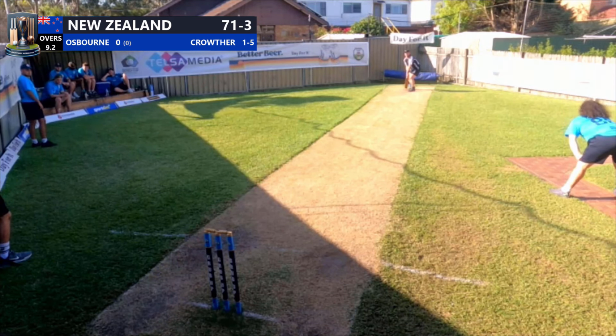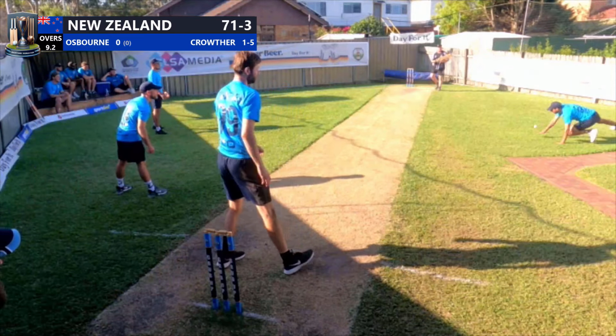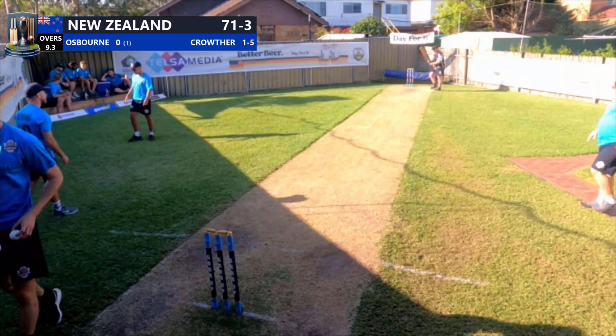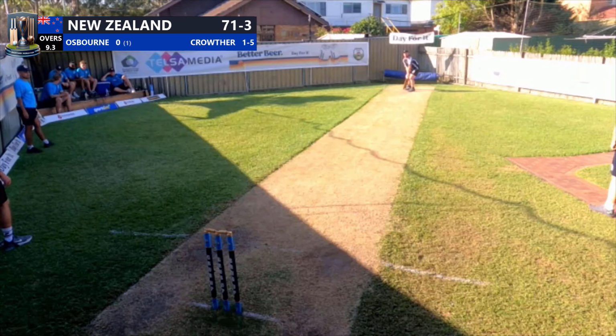Remember, 118 is the target. New Zealand need another 47 with 7 wickets in hand. You'd fancy him for it, but England on a bit of a roll. They've got a bit of a momentum behind them. And Filthy Phil Osborne needs to fight his way out of it.